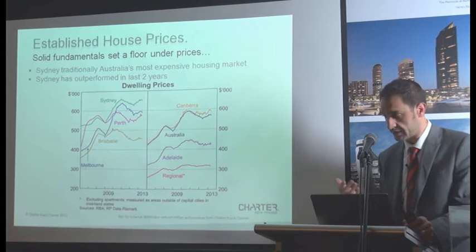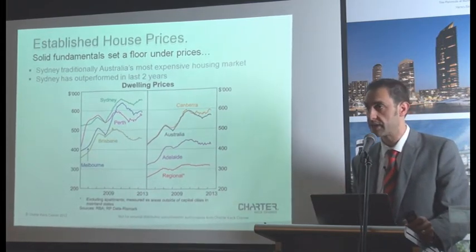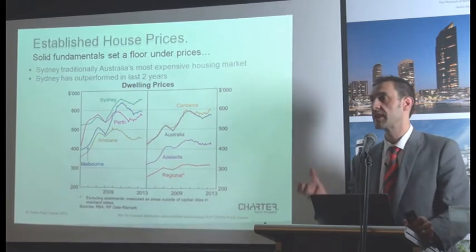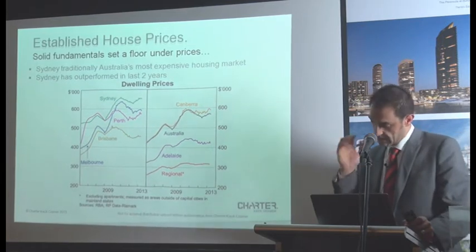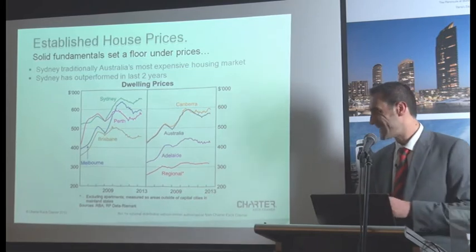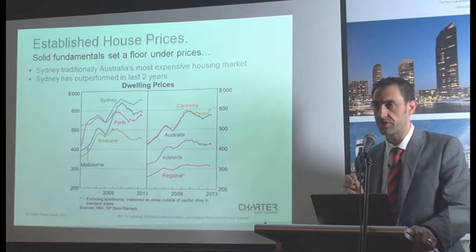Coming off still a very high base, and Sydney is still the highest priced housing market in Australia, but for good reason, because the residents here are earning good incomes and they can afford to buy that housing at that price. To me, if I was to look across all the Australian cities, Sydney is the one that stands out as having the best prospects in the short term.